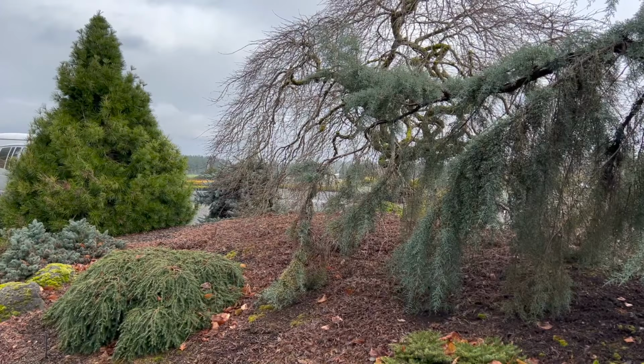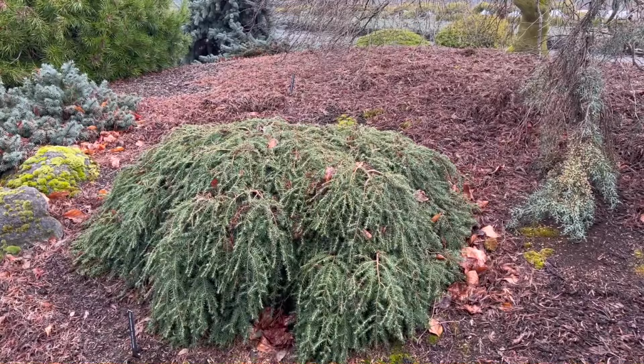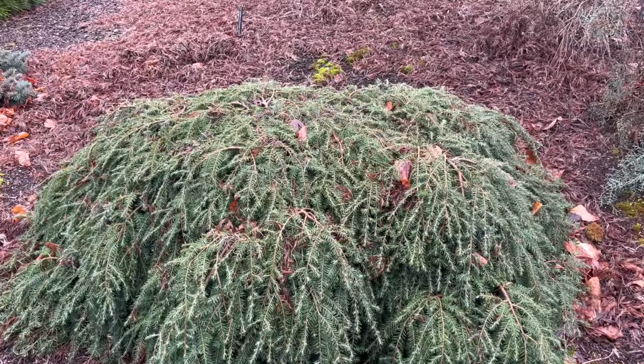Up next is one of my all-time favorite plants. This is Tsuga canadensis, Cole's Prostrate. It's also one of our top-selling plants at Iseli Nursery. Great dwarf variety of Canadian hemlock.